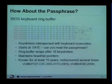It'll hold 16 keystrokes. What it holds is the ASCII keystroke and then the scan code for the key that was pressed on the keyboard, interspersed. And it'll wrap. It's a ring buffer, so there's a pointer to the head and tail.